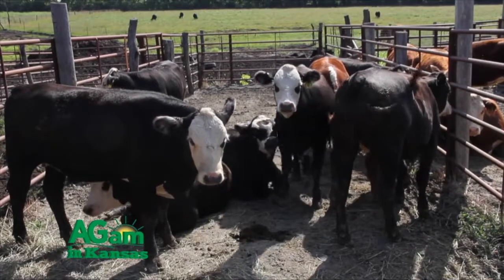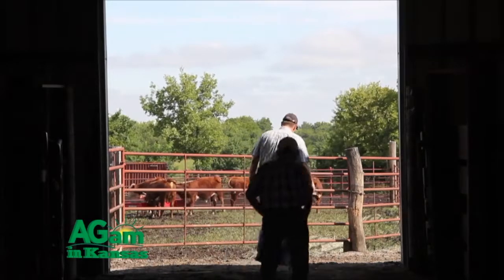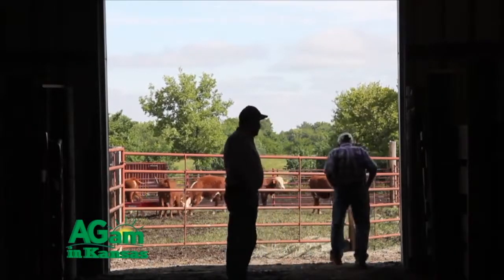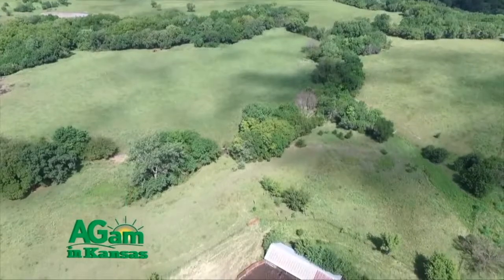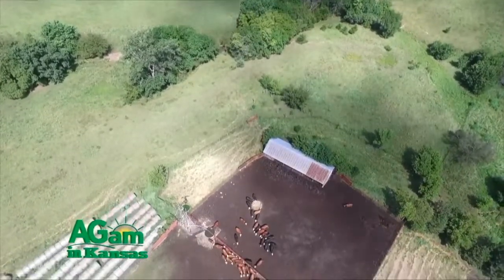So what do you do, Ed? How do you help the operation? Oh, it's kind of a joint effort. Whatever needs to be done, we do. We seem to be able to read each other's minds and know what needs to be done, whether it's feeding cattle or veterinarian work or planning breedings. We both kind of equally share in the responsibilities.